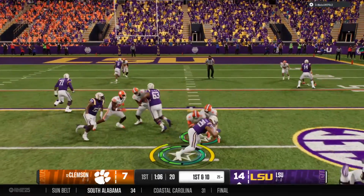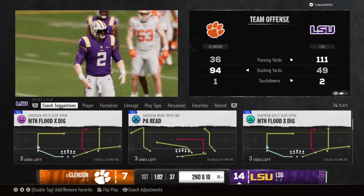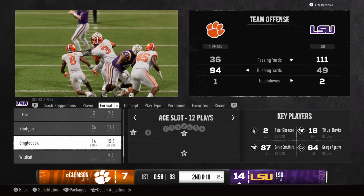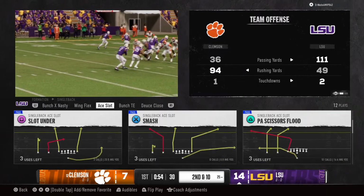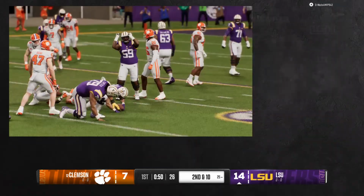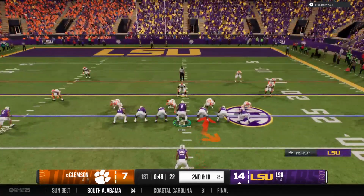Out of the gun, the inside handoff, looking for a crease. And they try to run inside, and there is nowhere to go. Defense is about firing off, hitting the offensive guys and staying in your gaps. Everybody knowing where they're supposed to be. You could tell the defense, everyone was right where they're supposed to be, nowhere to run. Got stuffed on first down. It's 2nd and 10.